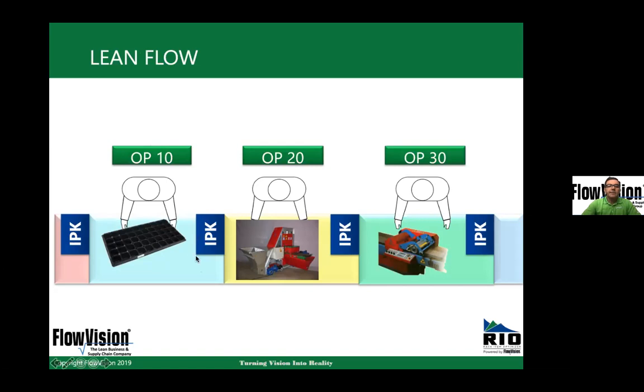What the IPK is going to be used for is two things. One is when it's empty, it's the employee's goal to fill that in-process Kanban up. So they're going to do the work and they're going to place it in the in-process Kanban. Their goal is to keep that in-process Kanban wet or keep it full. So if you have one IPK, you put one tray in there. The other reason for the IPK is to help us balance the line. Again, in some cases, because we have an imbalance between these two operations, we'll put more than one in-process Kanban in between.